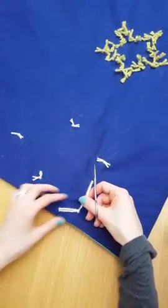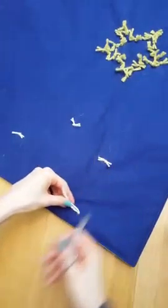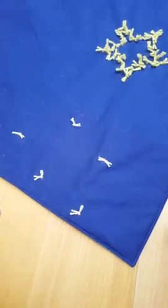Hello, the kitty on your arm is peeking out. Oh, there he is. Hello, he's sneaking around the outside. My arm kitty. That's his name. Arm kitty.